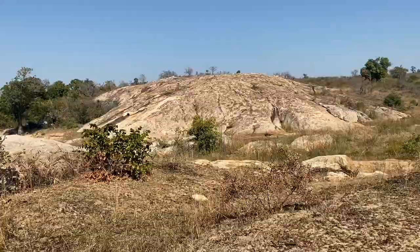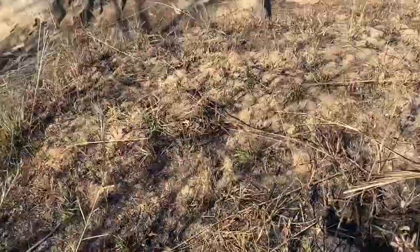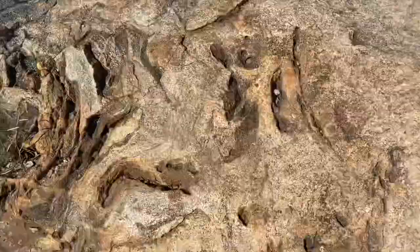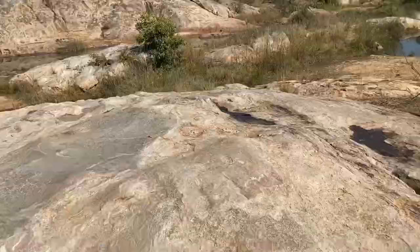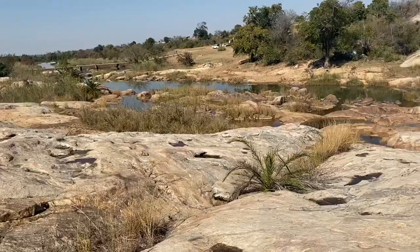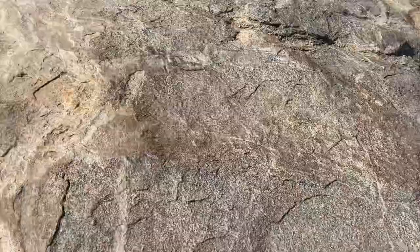So small, but it's huge. Like, we're probably walking on poop right now, or urine, whatever. Can you see, guys, how beautiful this is? I'm on top of this one right now. It's like a shallow river going through to that side, from that side. Look at this. This is so nice. It's like a vein.